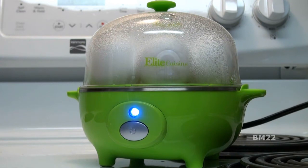Because what happens is, once the water boils all the way off, it probably registers the difference in temperature on the hot plate part of it, and the heating element, and then it shuts off. But I really don't know how long it takes, because, like I said, it's set and forget. I put it in there, push the button, walk away, and wow, eggs!